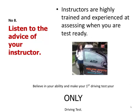Tip number 8, listen to the advice of your instructor. Instructors are highly trained and experienced at assessing when you will be test ready. Believe in your ability and make your first driving test your only driving test.